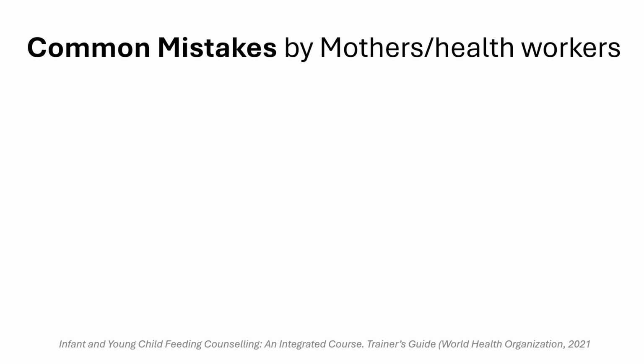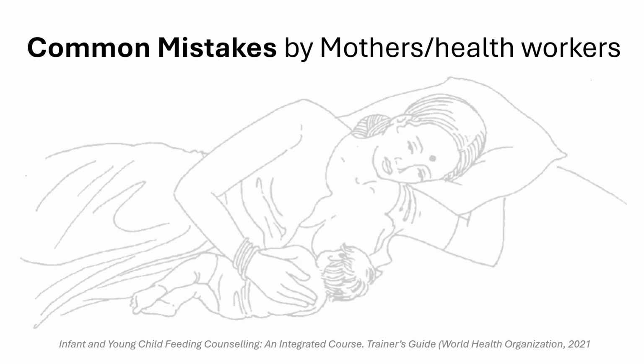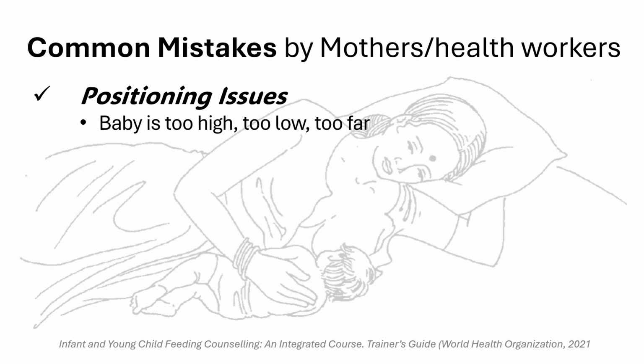Common mistakes by mothers and health workers can make it difficult for the baby to latch onto the breast and suckle effectively. The most important issues are the positioning issues. The baby may be too high, too low, or too far to the side, causing the baby's mouth to be misaligned with the nipple. For instance, if the mother holds the baby's bottom on the same side as the breast, it can pull the baby too far to the side, making it hard for the baby to latch properly. To avoid this, the mother should support the baby's back with her hand, ensuring the baby's head rests on her forearm, not in the crook of her arm.